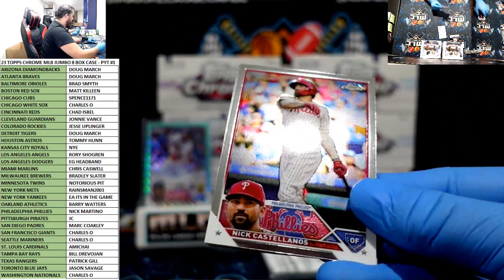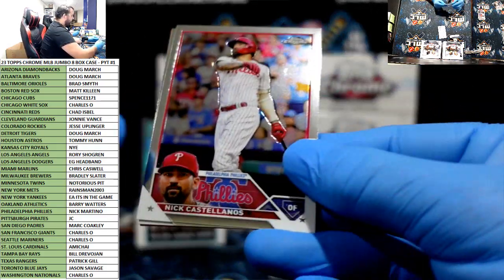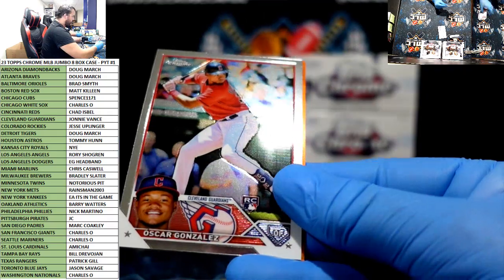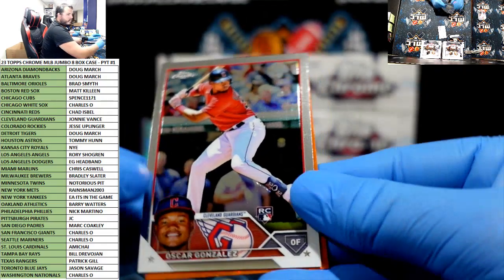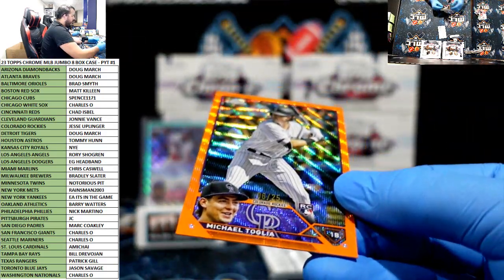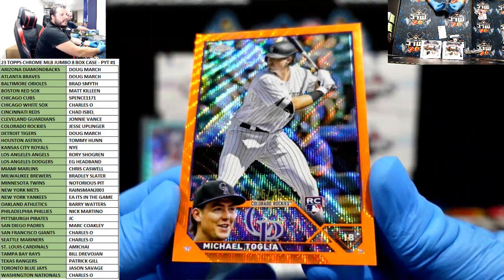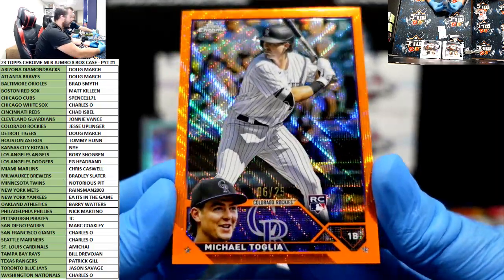Orange. Chrisell. Mountcastle. Come on, baby. Wow, it's a rookie. Toglia for the Rockies, Orange Wave, 6 of 25. Nice hit, Jesse Yu.